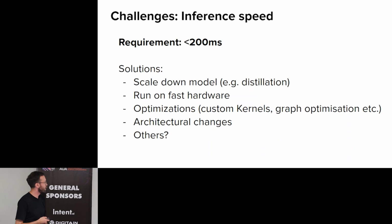There are a few things that you can do. You can scale down the model. I think it's argued that in CodeParrot they don't use the 10 billion parameter model, but a smaller version of it. You could do, for example, distillation to get there. You can use fast hardware, which is usually expensive, so you can run it on GPUs in production, but that's not for free. You can do optimizations. Custom kernels can make a big difference, and graph optimizations. Or you can do architectural changes. Before you start training, you can think about whether there are some tweaks that we can do to make inference faster. For example, I think in OpenAI's GPT-3, some layers are sparse, which makes things a little bit better, but there could also be many other things.